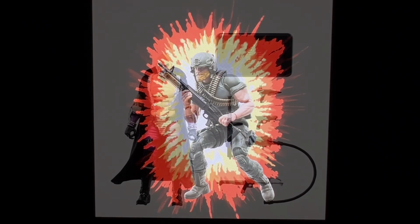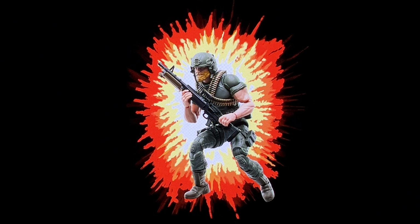I'm not sure. Last figure for the retro card is Rock and Roll. We've already had a Rock and Roll, a modern adaptation of that figure with the beige top and army green pants.